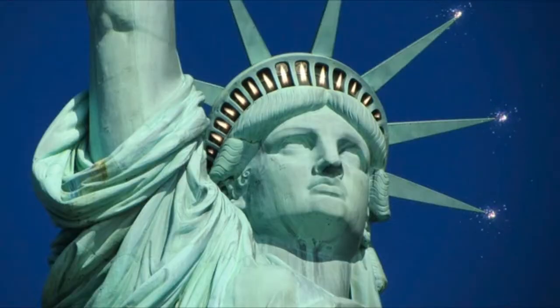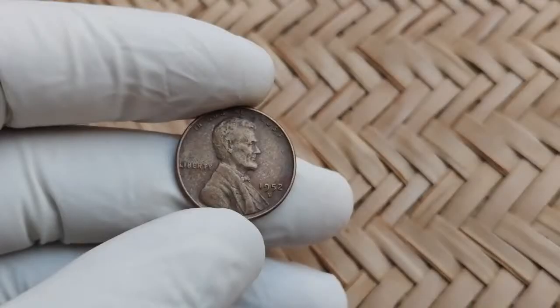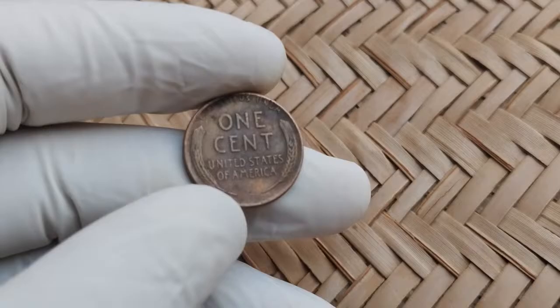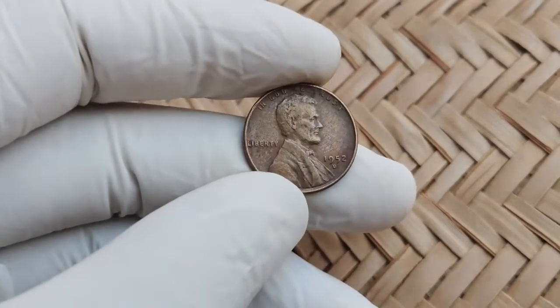So grab a cup of coffee, sit back, and buckle up as we unravel the astonishing story of the 1952 wheat penny, explore its deep American history, its unique design, the minting mystery that gives it value beyond imagination, and how a coin meant for everyday transactions became a collector's dream. Let's begin with a little trip back in time, to the year 1952.